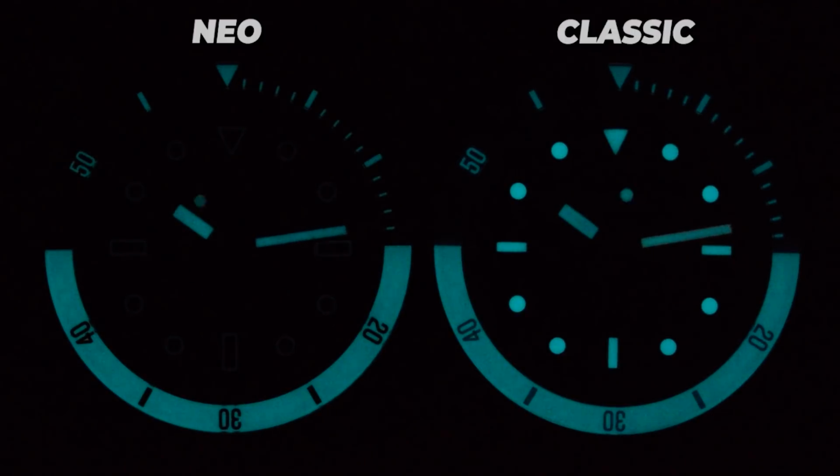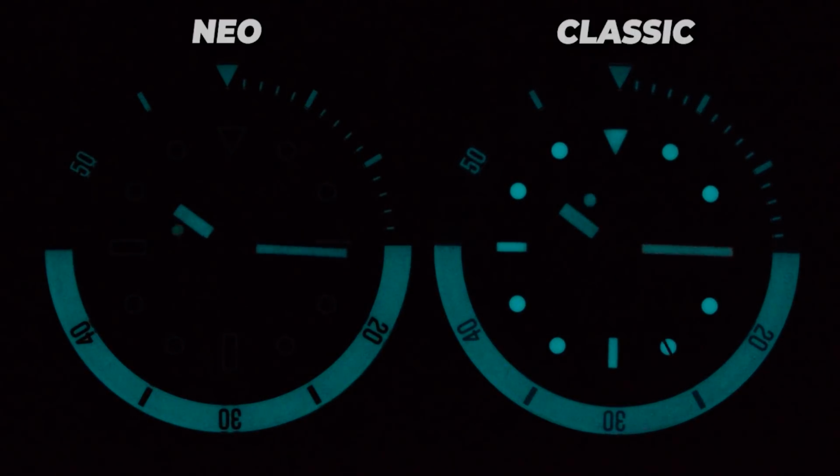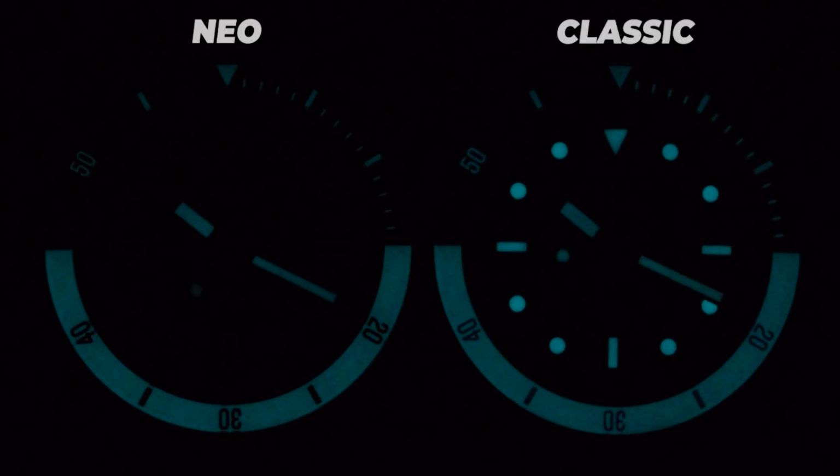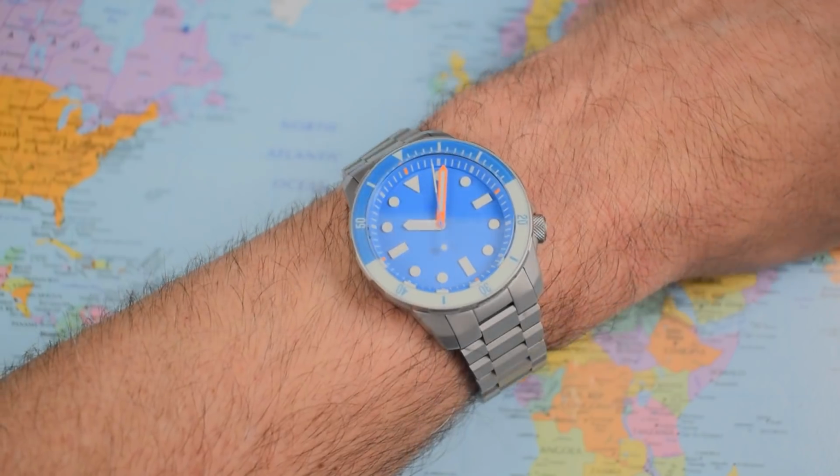I've got an episode of Lume Wars coming up. I'm going to hang on to the classic one if they allow me to slip it in there next week or so. I wouldn't bet against this one, even though it's a prototype. So let's get them on wrist for a look-see.